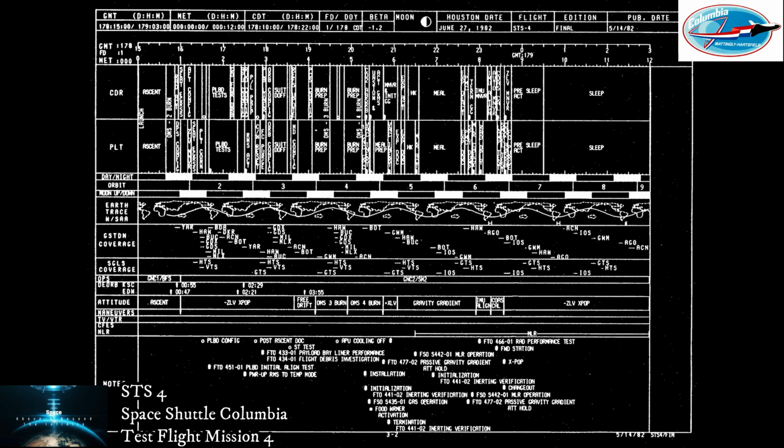30.5 seconds. A resulting apogee of 130 nautical miles. A resulting perigee of 33.3 nautical miles. At 14 minutes mission elapsed time, this is Shuttle Control Houston.